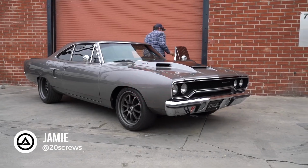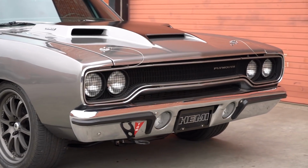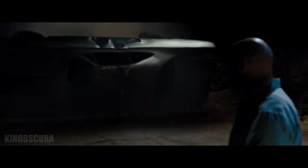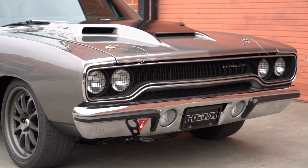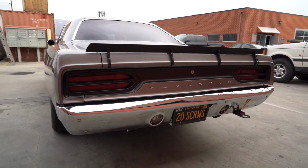My friend Jamie's Plymouth Roadrunner, a 69.5. This car was built to be a stunt double in Fast and Furious 4. I don't know if you remember the scene where Letty rolls the car, goes up in flames. Letty's dead. And she comes back later on though, because you can do that in Fast and Furious. But the car was used as a stunt double in it. Luckily enough, the shot that you see in the movie, they got it with the first stunt double and they didn't need to crash the car that Jamie ended up buying from my neighbor Dennis.